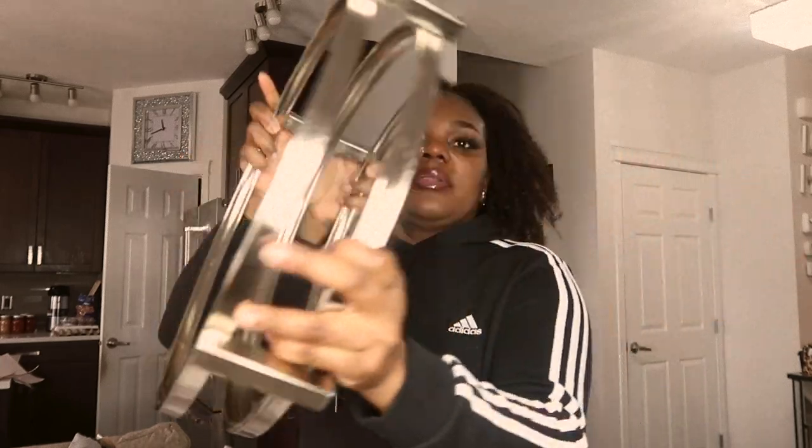I don't know, you guys, I'm obsessed with trays lately. Every time I see a new tray, I just want it. I have a silver tray that I used over the holidays, but when I saw this silver one, I was just feeling it, so I picked this one up. It's huge. And this is what the back looks like.